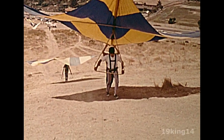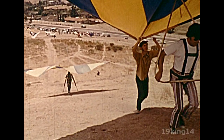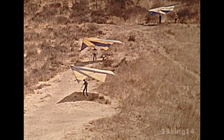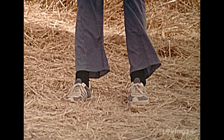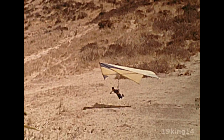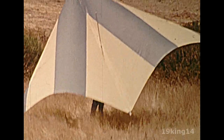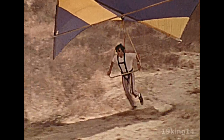Hang gliders are constructed of the strongest, most durable man-made materials. However, they must be lightweight for easy maneuvering and maximum safety. They are built according to the size of the flyer, and they weigh from 25 to 35 pounds. The kite must be simply constructed so that it may be assembled and taken apart quickly and easily.